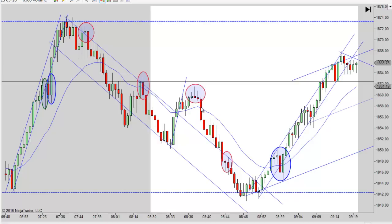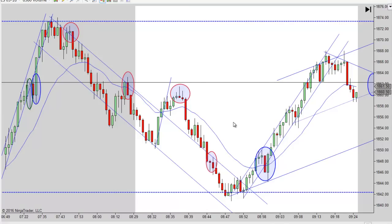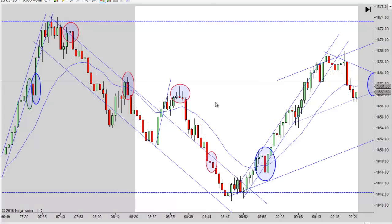And if you took this trade, if you just took these two trades here, which are textbook, you could have made multiple points. And it doesn't get any easier than that. If you want to see a textbook setup, there's two of them right there.